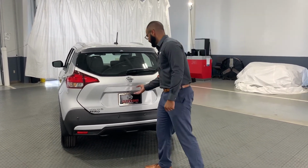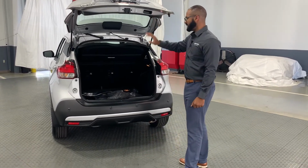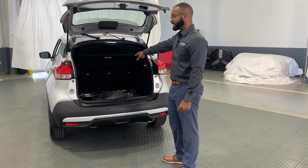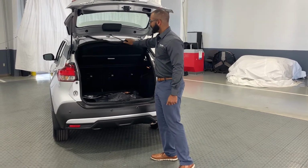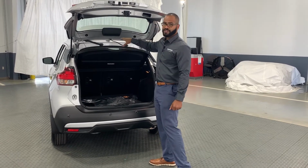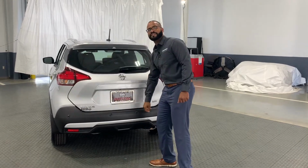Now, with it being a compact vehicle, when you pop open the hatch, you see you do get a lot of rear cargo space. Now, those seats will fold down if you need additional space, and this handy cargo cover will also pop out with ease if you have something a little taller. Now, let's go on into the interior so I can show you a little bit more about the Kicks.